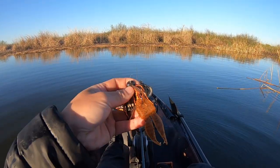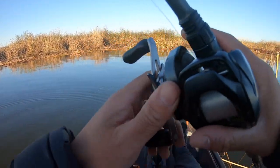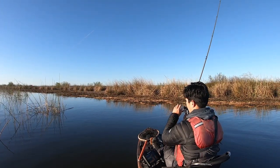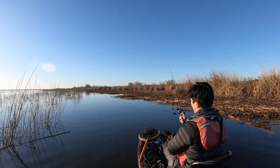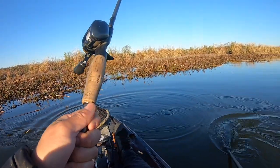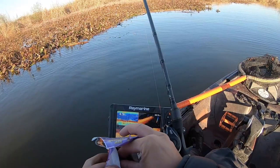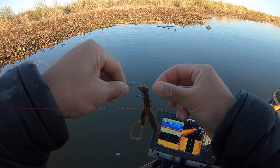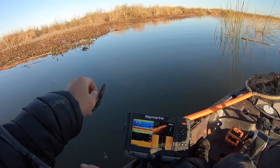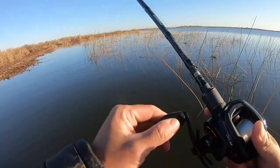We are putting the cheater jig on the bench, but so far, that little dude fell for it. Yeah. A little power shot.